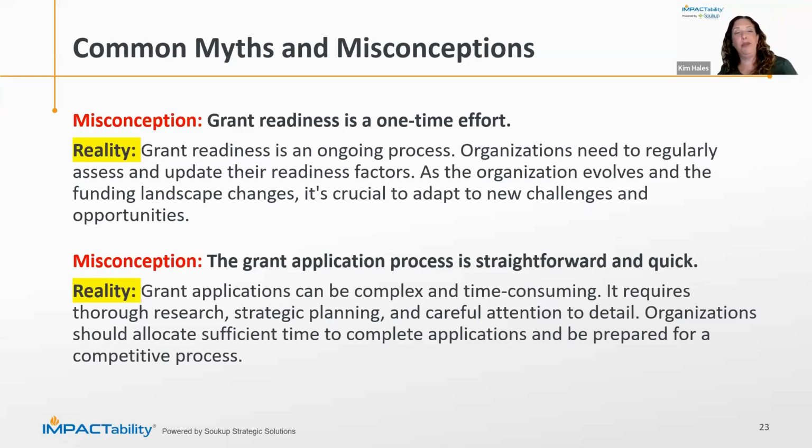Again, if you're only applying for one every year and you already know the funder, that's a different thing. But if you're applying for lots and lots of grants every year and you've got about a 50% success rate, you're doing fairly well. Most grants have gotten incredibly competitive, and you have to have your leadership and your board understand that no grant funding is a guarantee, and even if you've done it before, it's not a guarantee. So having them have that understanding is really, really important as well.